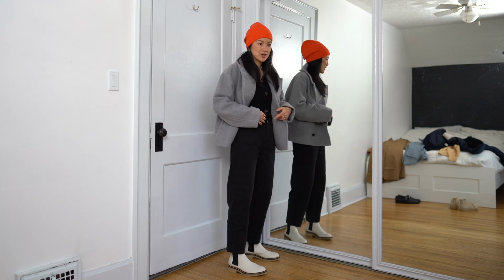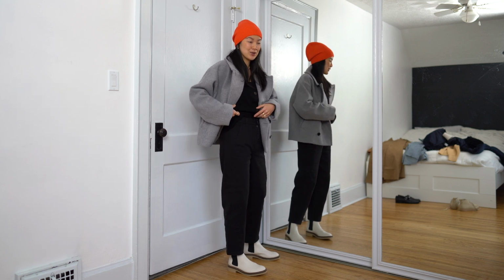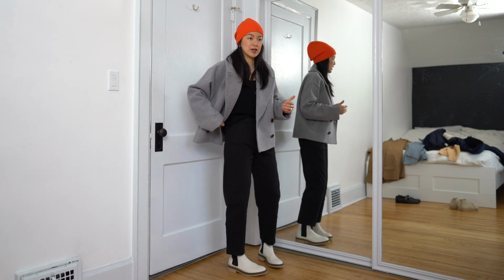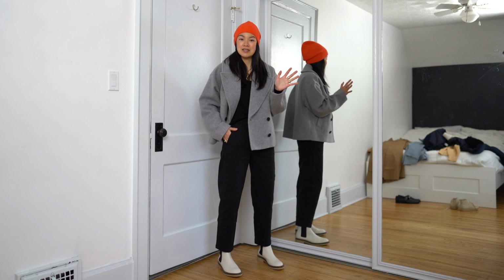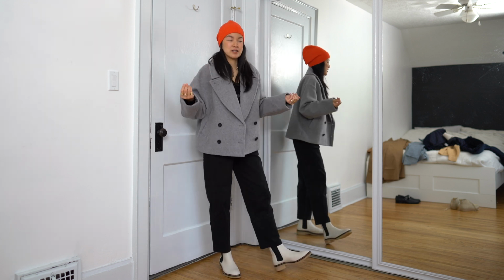I'm definitely not one of those people that can wear a crop top where any part of my stomach is showing in the winter. I don't know how people do it. It just makes me cold looking at them. But if you are one of those people, great. If you're like me, this jacket isn't actually as cropped as a regular crop.